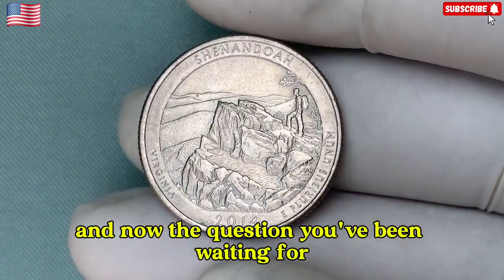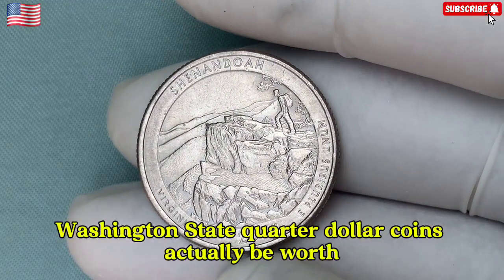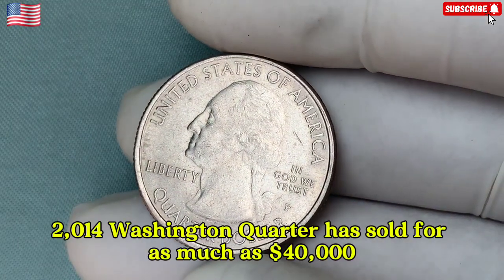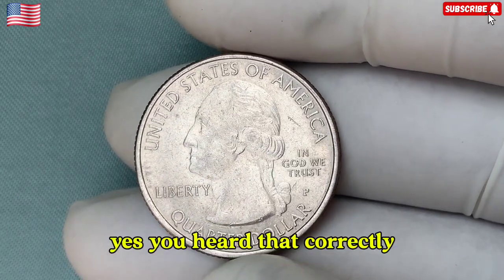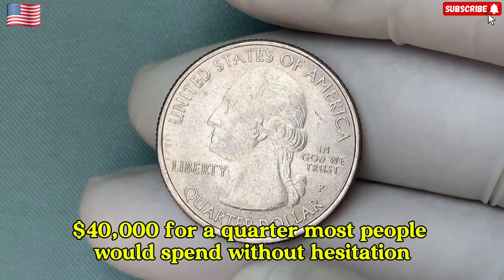And now, the question you've been waiting for: how much can one of these rare 2014 United States of America Washington State quarter coins actually be worth? The answer is astonishing. A pristine, rare, and highly sought-after 2014 Washington quarter has sold for as much as $40,000. Yes, you heard that correctly. $40,000 for a quarter most people would spend without hesitation.